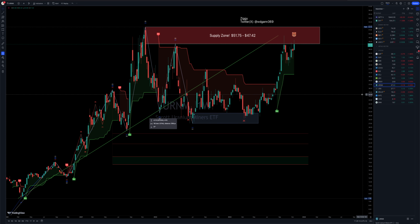Uranium miners, Sprott. This is a supply zone from 51.75 to 47.42. You can see it right here, and we're just hovering around there. I'd like to see it close above 47.42 this week to at least test that pivot high of 49.53. We could test that and close above that. It's going to test a high right here, 51.71. But we need to see this week close above 47.42 for the probabilities to be higher to test the higher swing pivots.